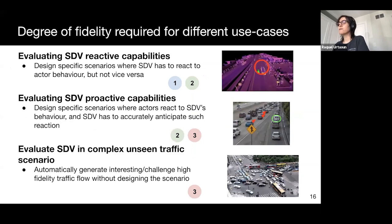Different use cases of the simulation system require different degrees of fidelity. When evaluating the SDV's reactive capability, it's often sufficient to specify fixed trajectories for actors of interest, since they do not need to react to the SDV. But when evaluating the SDV's proactive capabilities, such as merging onto a busy lane, we need to accurately model how an actor yields to the SDV. Lastly, to evaluate SDVs in general complex traffic scenarios without handcrafting them, we need the highest fidelity actors to automatically generate interesting, challenging traffic flow.